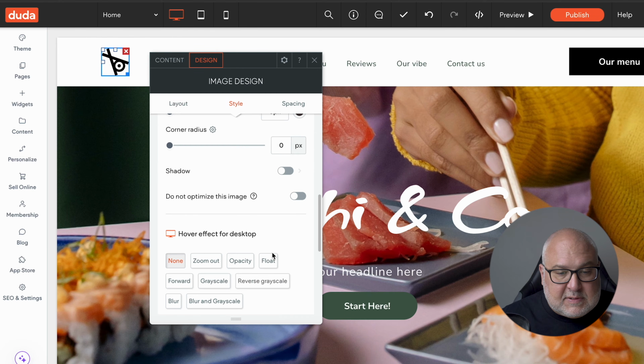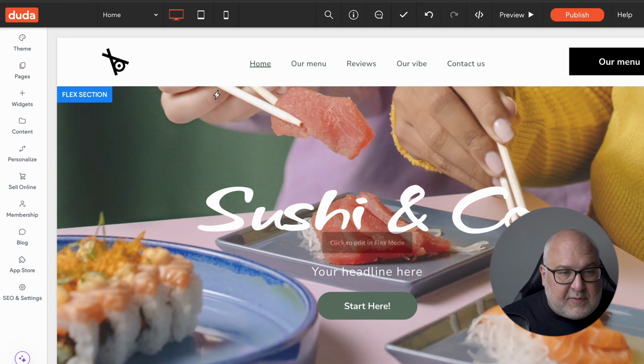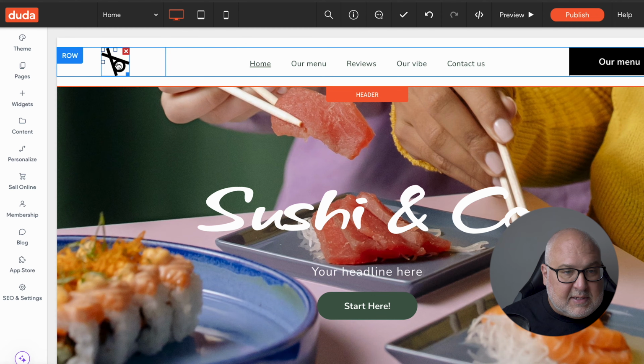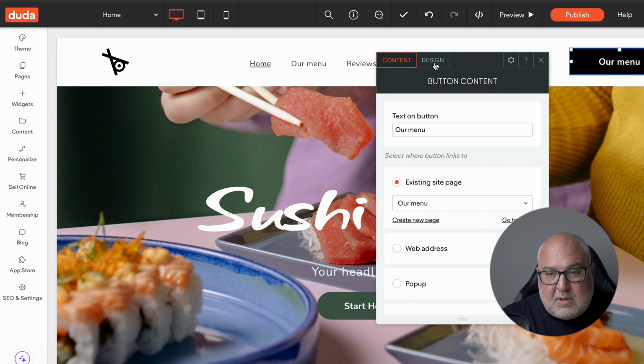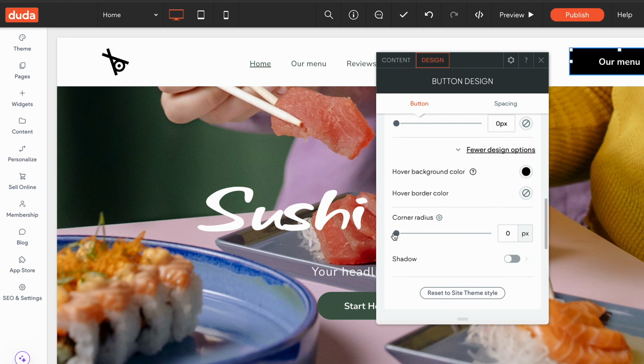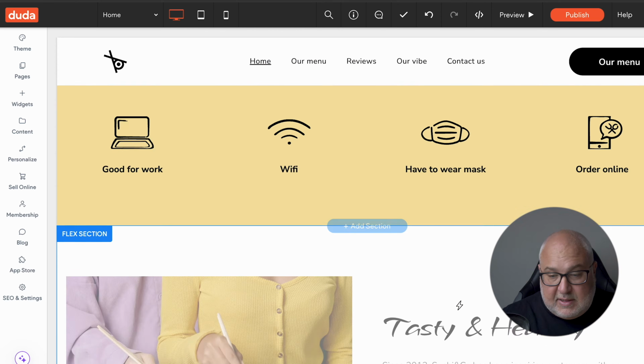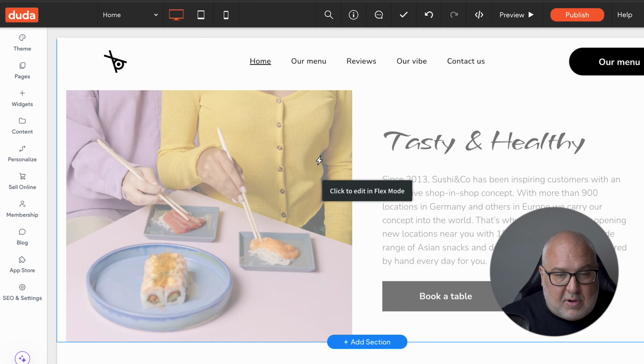You can add borders and interaction. So if somebody hovers, it can zoom out or float or whatever. So you can see that now has an interaction when on hover. So if we click off of this, you can see just by a few clicks, I can change that. Since we changed the button down below, you can also say, hey, no, I want some radius on this too. So let's look at some more design options, and I'm going to make that a little more curved. So again, a lot of flexibility here for working in these themes and kind of making them your own.